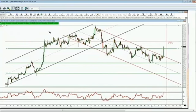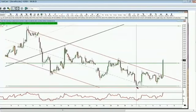If we take a look at the A to B equals CD patterns that have formed so far, the A point is going to be that low at about 1280.60 from around 2 o'clock in the afternoon. Your B point is the top of that wide-ranging bar at 10 a.m. That's at a price level of 1298.40.